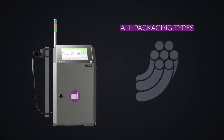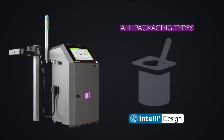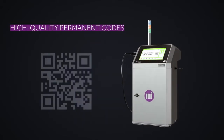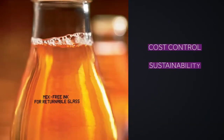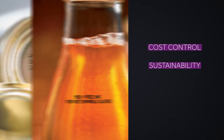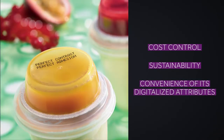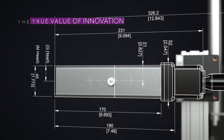its next-generation model, the 9750. Its IntelliDesign, which incorporates latest R&D enhancements, offers you reliable traceability coding on all packaging types. Cost control, sustainability, and convenience of its digitalized attributes will offer you the level of confidence you need to focus on your core business and nothing else. The true value of innovation starts with a technological leap.